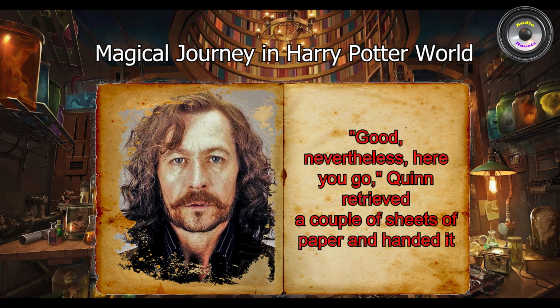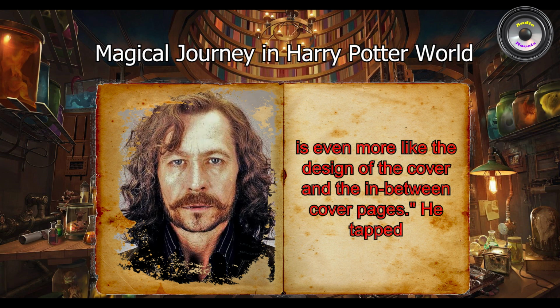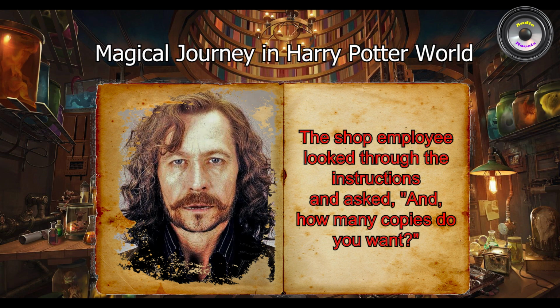Quinn retrieved a couple of sheets of paper and handed it to the employee. "Everything I said is on the sheets, and there is even more like the design of the cover and the in-between cover pages." He tapped on the pages and insisted, "I want things done exactly according to these documents." The shop employee looked through the instructions and asked, "And how many copies do you want?"